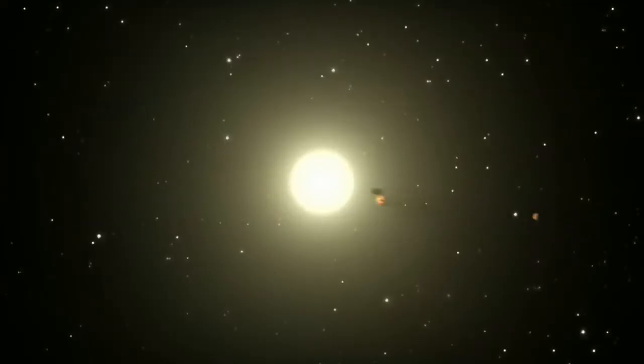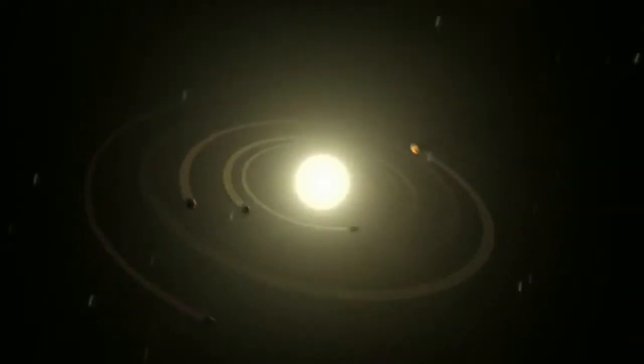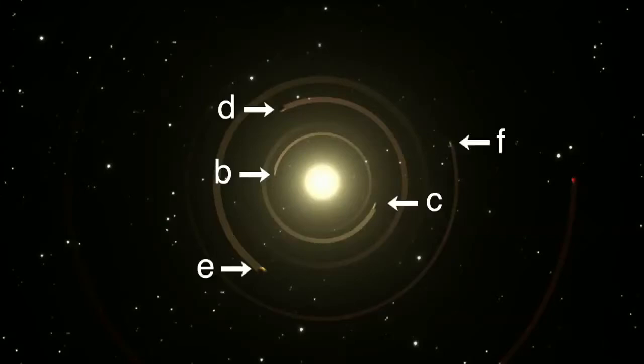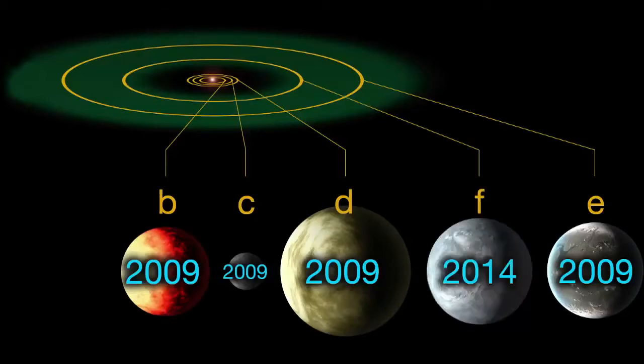When a bunch of exoplanets orbiting the same star are discovered all at once, they'll usually be ordered based on their distance from that star, so the closest one will get a b, and then the next one out c, and so on. Now, if later on astronomers find a new planet orbiting the same star, it will get the next unused letter, regardless of where it orbits.